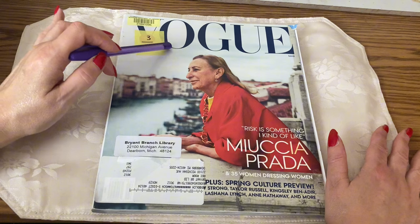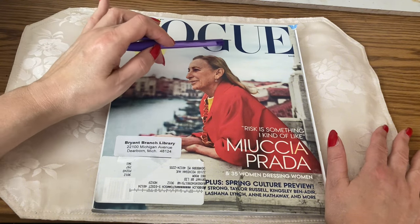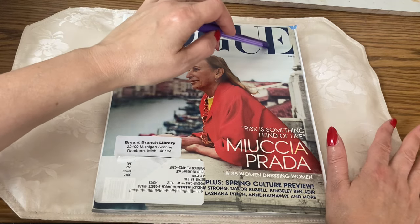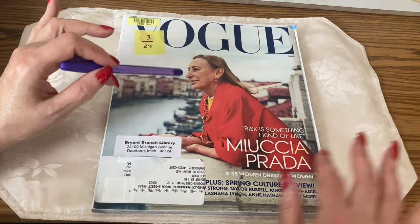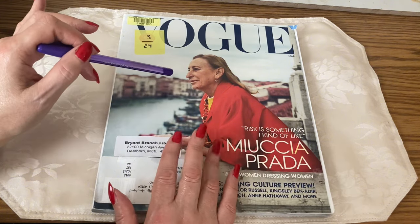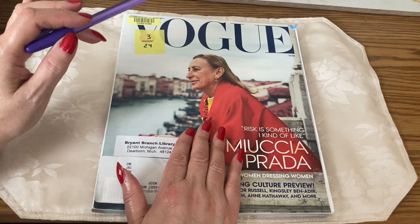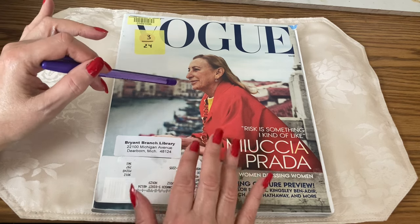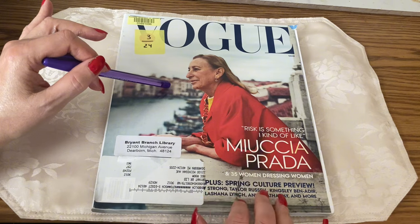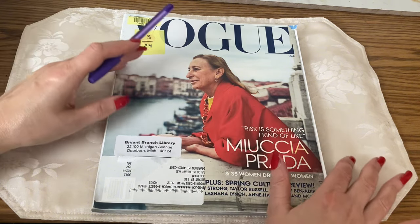I thought we could take a look at the March 2024 Vogue with Miuccia Prada on the cover. She is 74 years old. She's the youngest daughter of Mario Prada. She was born Maria, though. Miuccia is her nickname.